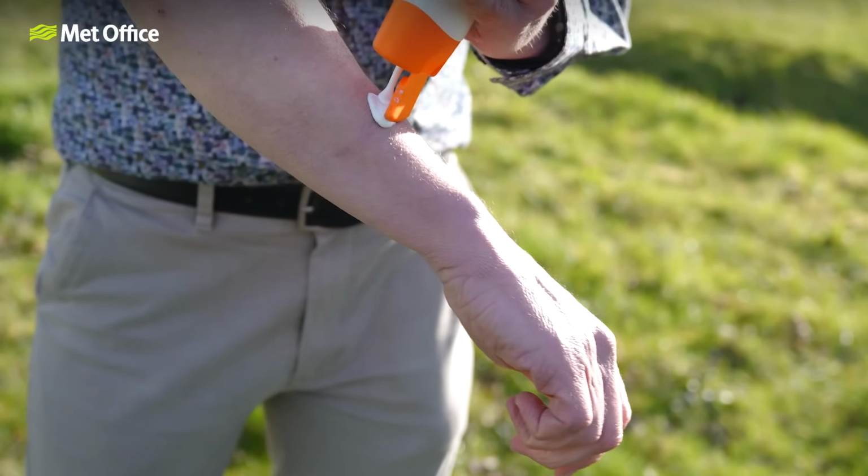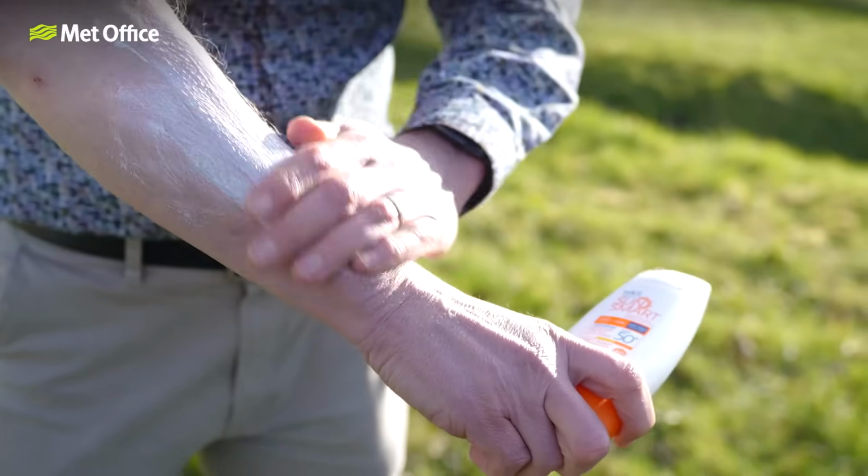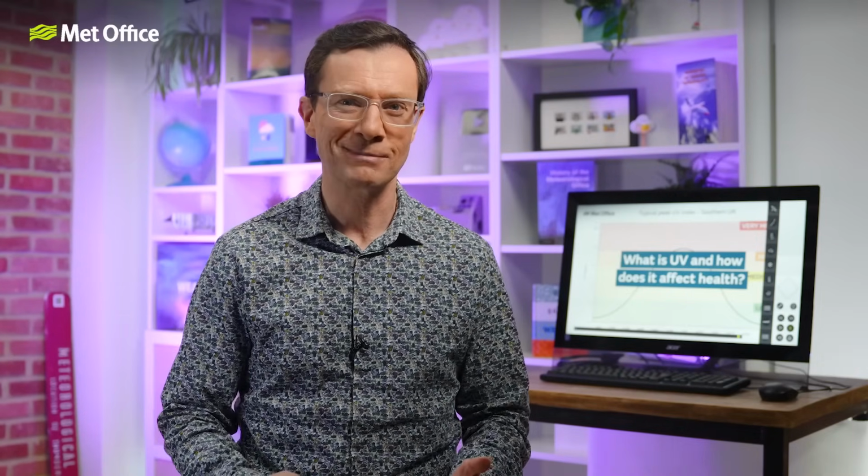We all know that one of the best ways to protect your skin from UV is by regularly applying a generous amount of high-quality, high-factor sun cream. All sun cream has an SPF number. It stands for Sun Protection Factor. It's all about how good that cream is at reducing the damaging effects of the UV. So, say your skin burns in 5 minutes unprotected. Then by applying an SPF 30, it would burn 30 times slower, so in 2.5 hours rather than that 5 minutes.